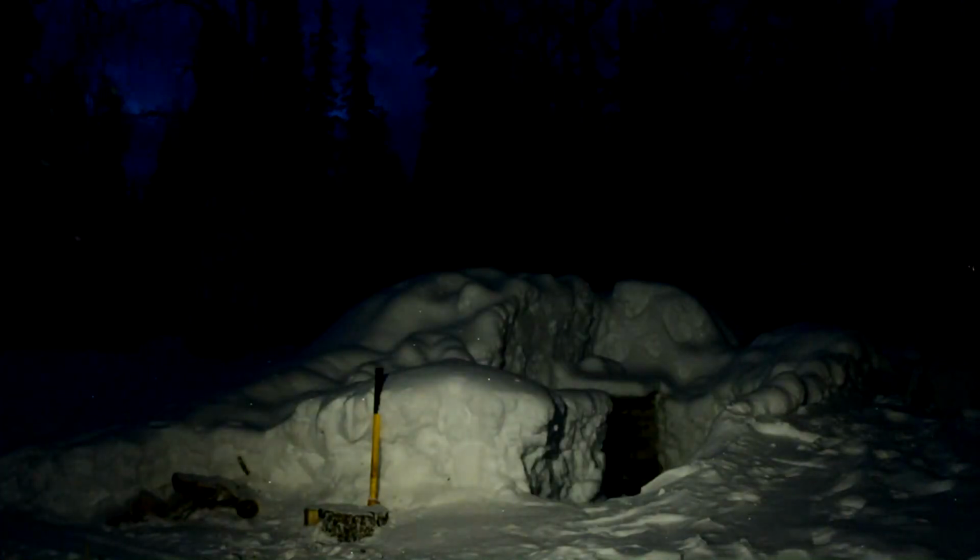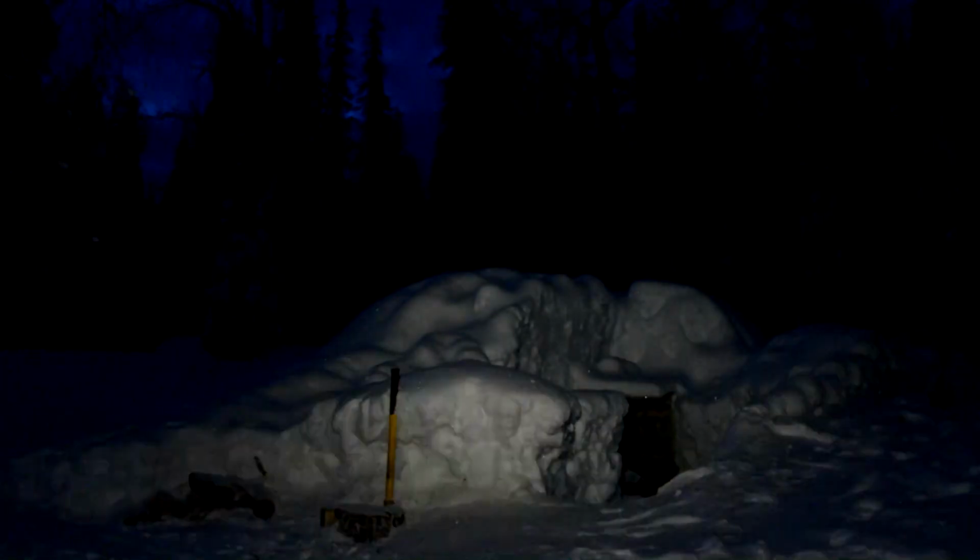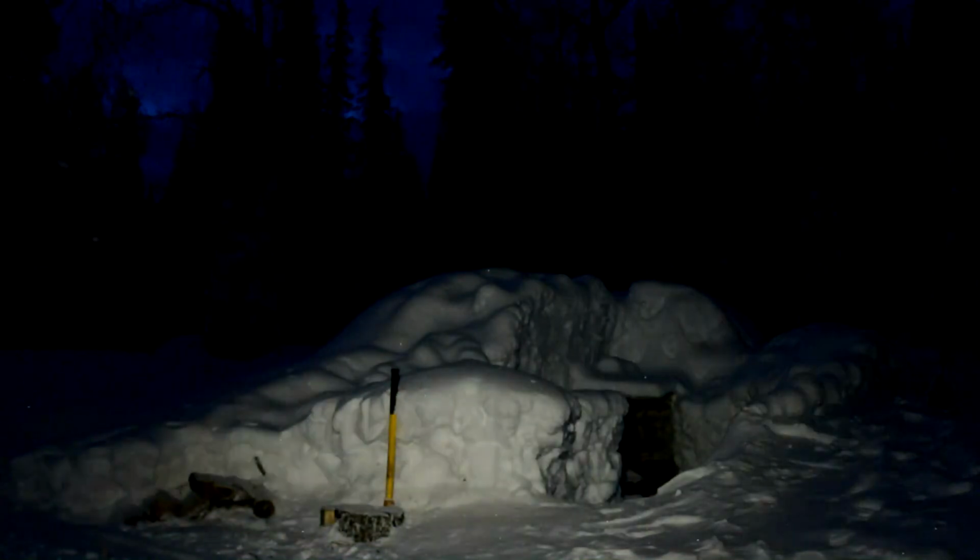Okay, the next light that I'm going to test is going to be the Thrunite, and I'm going to put this on my head, and then I'll aim it exactly where I was just aiming that other one. Okay, so this right here is low mode, and as you can see, it does light up enough out here. So this kind of gives you a good idea. It lights up the forest a little bit. You can see what you're doing. So we're going to go to the next mode.